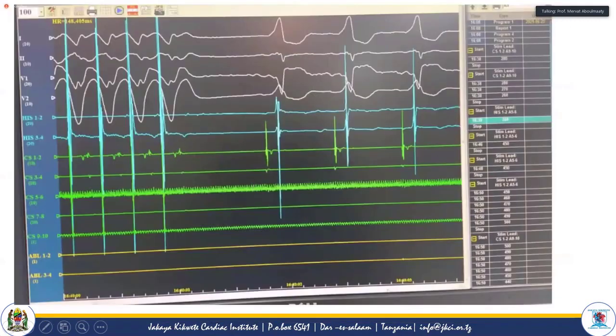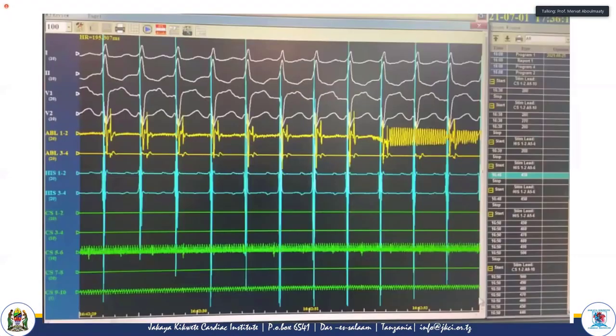We tried to cannulate the CS, we could not. So we placed the catheter into the right atrium, but the His was in the right ventricle. We started to map during tachycardia with the ablation catheter to get the shortest VA time. As you can see with the QRS complex, this is the V with the A coming after, which is very, very close. And sometimes you can see an accessory pathway potential.